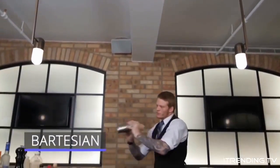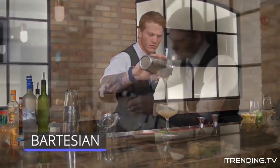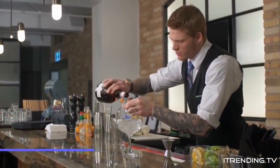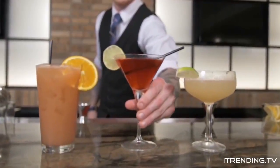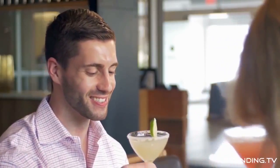To us, cocktails always had an allure. The first taste, it's with your eyes. They're beautiful, they taste delicious, and every one is unique. Whether exploring new drinks or sharing a favorite with an old friend, cocktails, they just bring people together.